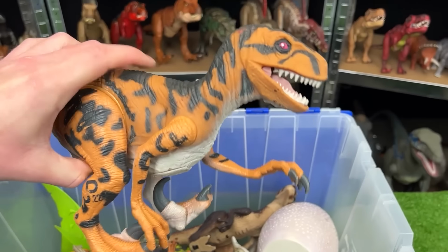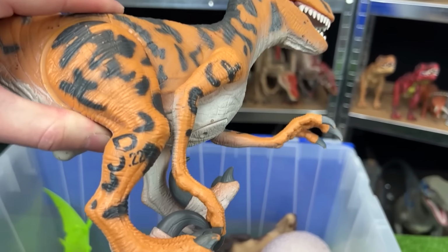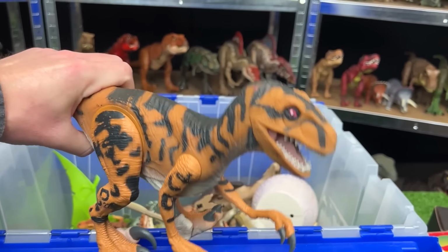Here is the Utah Raptor. This raptor is quite a lot larger than many of my other Velociraptor figures. It is JP22, and it features a chomping movement when you press down on its tail.